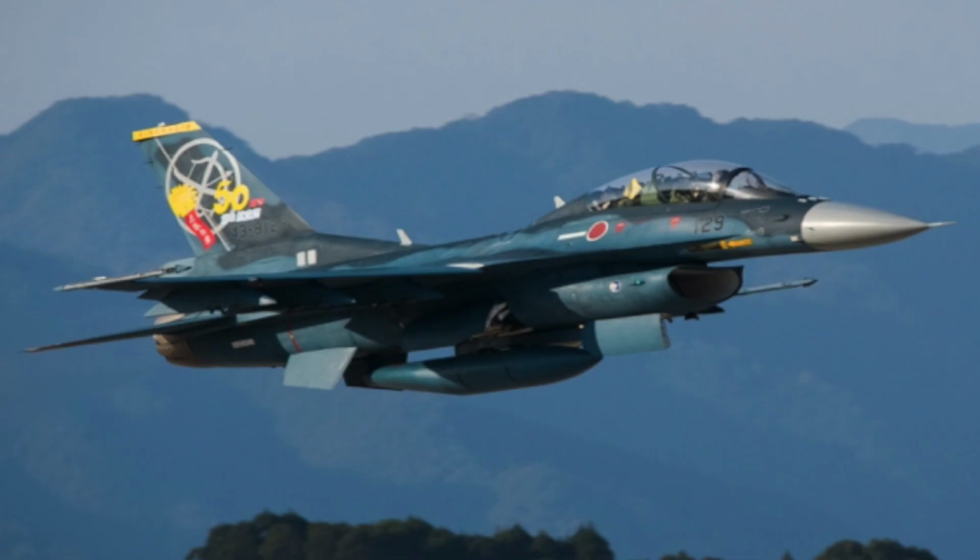The Mitsubishi F-2 is a multi-role fighter derived from the General Dynamics F-16 Fighting Falcon, and manufactured by Mitsubishi Heavy Industries and Lockheed Martin for the Japan Air Self-Defense Force, with a 60-40 split in manufacturing between Japan and the United States. The basis of the F-2's design is the F-16 Agile Falcon, an unsuccessful offer by General Dynamics to provide a low-cost alternative for the Advanced Tactical Fighter (ATF) competition.